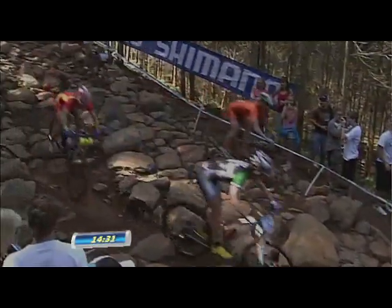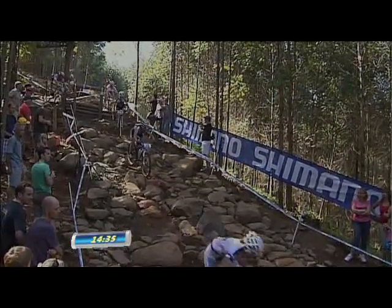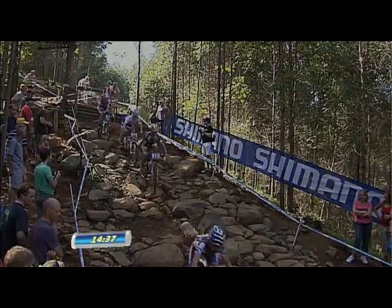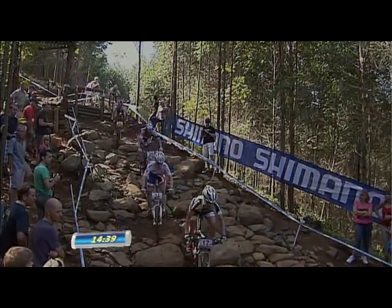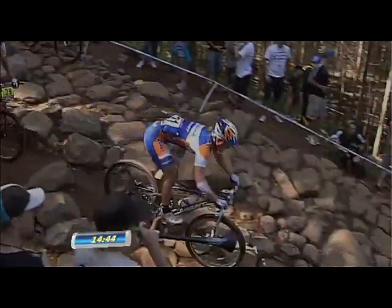Esther Seuss handling it quite well. Lissy Ursel very nice on the inside there. So we'll stick with this shot. We'll probably watch quite a few of the riders come through here. Really tricky. You have to really focus on what's happening with your bike and just in front of you. You can't really look too far down the track, can you?